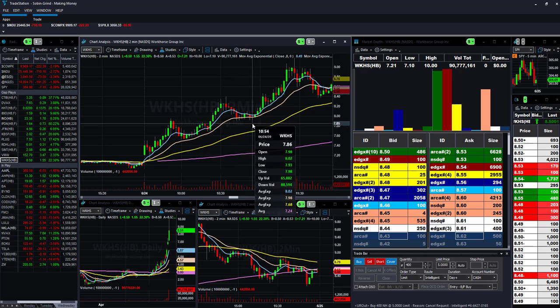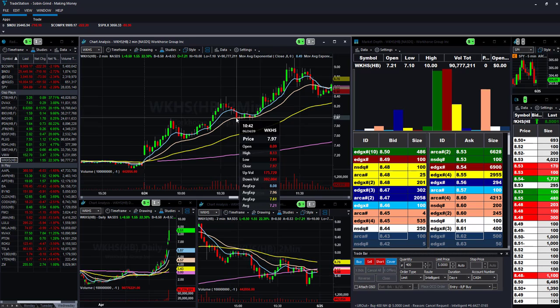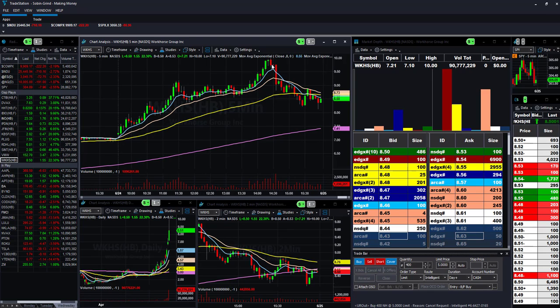Came down below my entry on these candles here, which stopped me out, unfortunately, for my next move up to 9. And then, if you can see, if we go to 5-minute, I would have been in until 10. So, unfortunately, I kept my stop at break even on my entry, and it stopped me out. One of the more frustrating trades today.